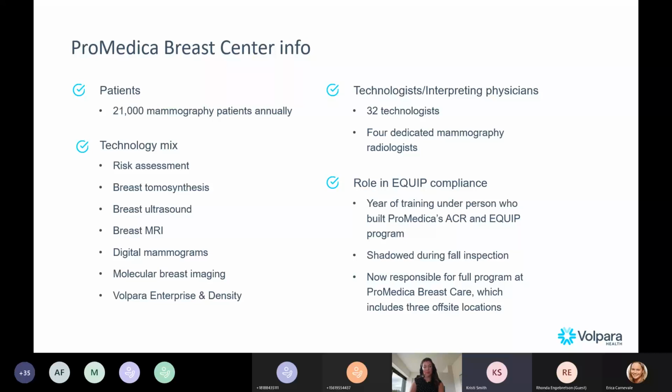Wow, another busy site. A lot on your plate, I'm sure. Yes. So what is your role with Equip compliance? Do you do that at your specific breast center, or are you involved with those other satellite offices as well? For all of that. Well, let me take that back.